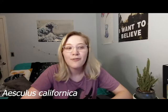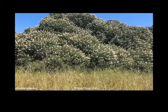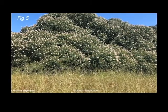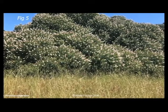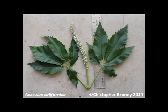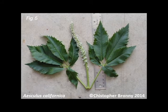Now on to the California Buckeye, also known as Aesculus californica. From the family Hippocastanaceae, this deciduous shrub tree grows to 12 meters high with broad and rounded foliage. It is one of the first to leaf out in spring and one of the first to shed its leaves in July. The leaves are palmately compound with 5 to 7 leaflets each.